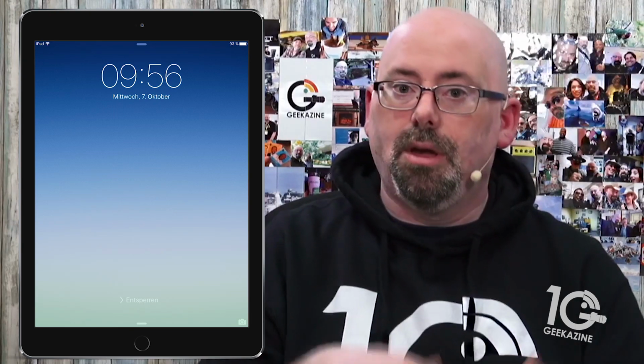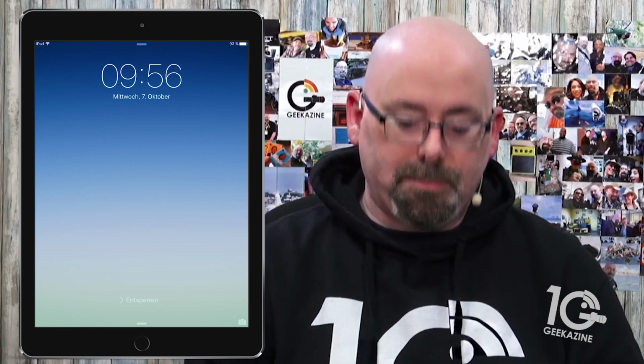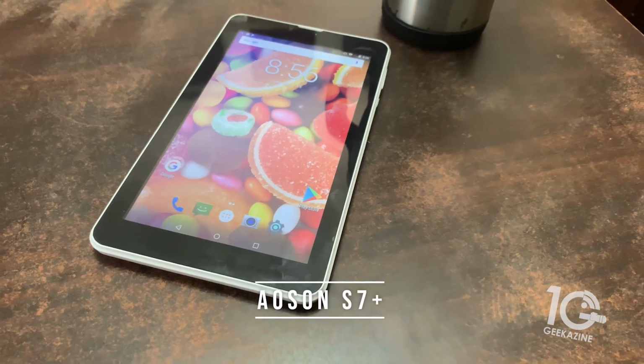But these dual core iPads will definitely run iOS 12, that being iPad mini 2, 3, and 4, and then of course iPad 4 and above. iPad Air, the first generation Air, is probably where you really want to go if you're going to get yourself a used iPad. But with that said, we're going to focus on these $50 to about $90 tablets right now. Let's get into it.